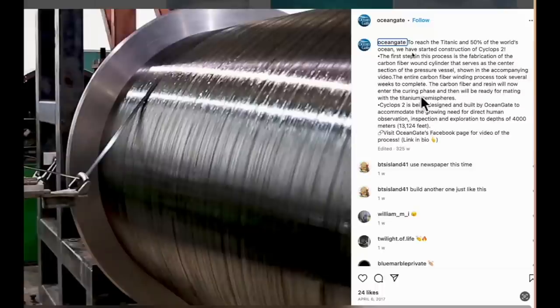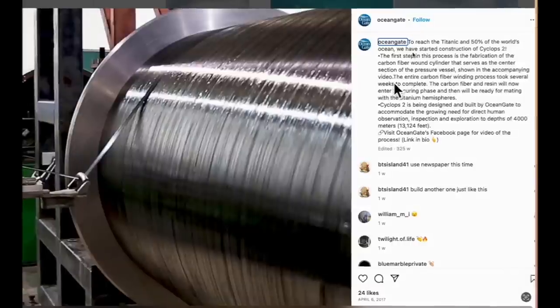Carbon fiber and resin will now enter the curing phase and then will be ready for mating with the titanium hemisphere. The first step in the process is the fabrication of the carbon fiber wound cylinder that serves as the center section of the pressure vessel shown in the accompanying video.